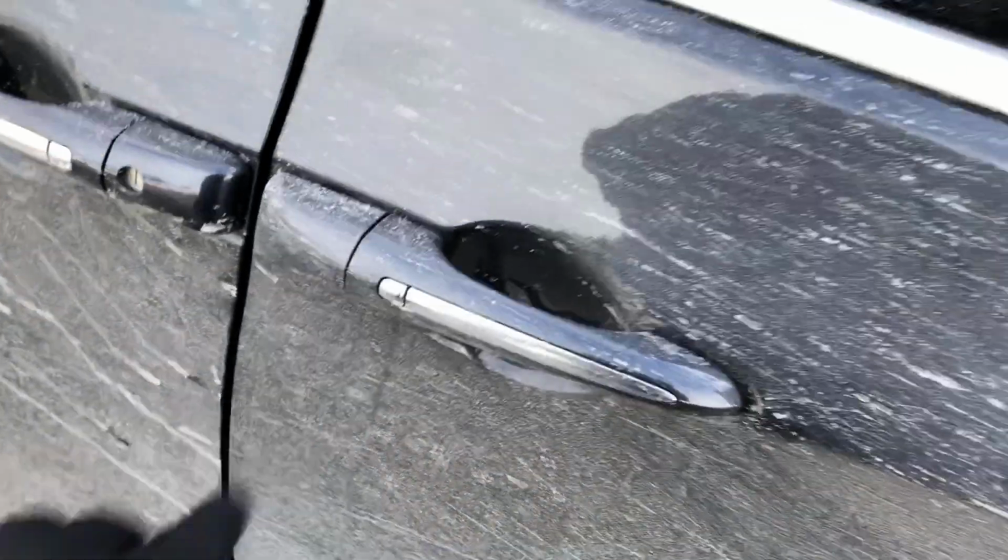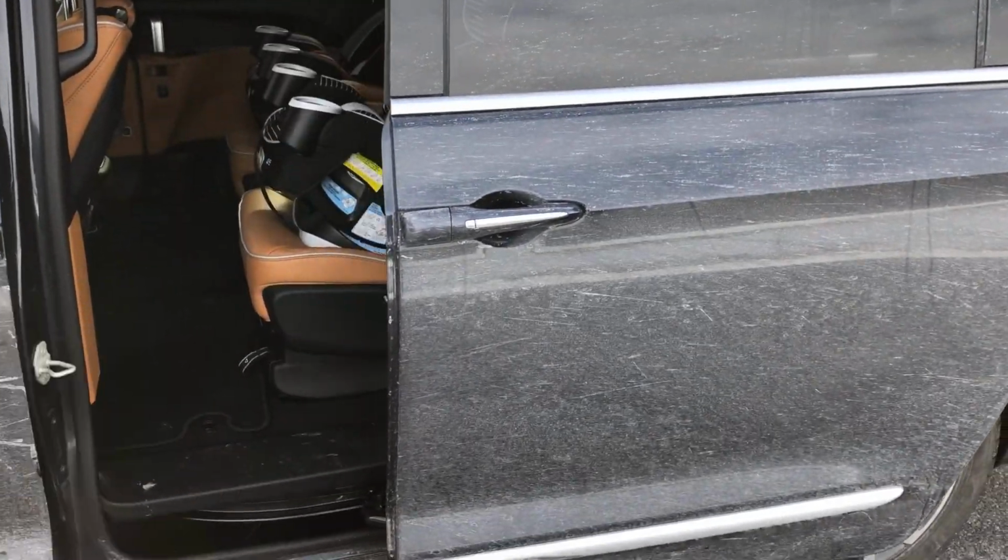Okay, so definitely look, Touring L for the power doors. I can't live without these doors anymore.